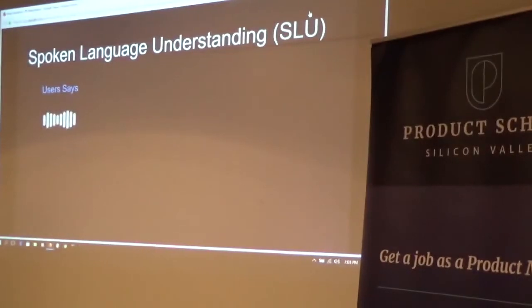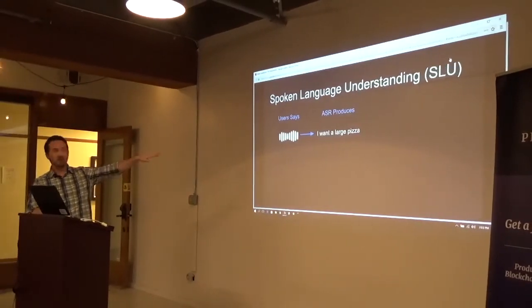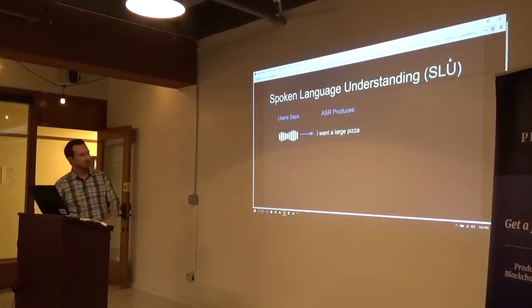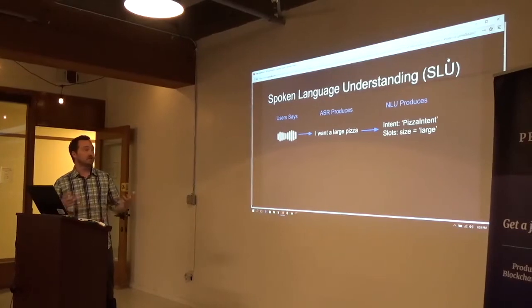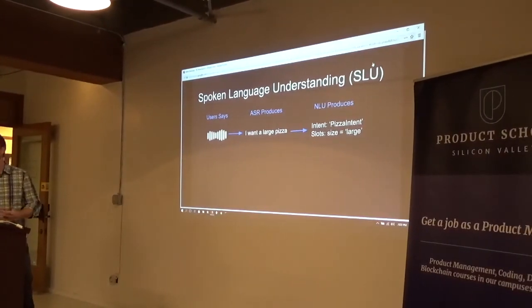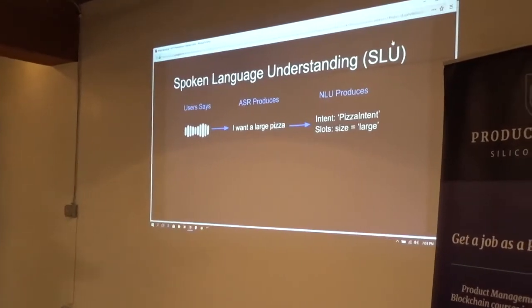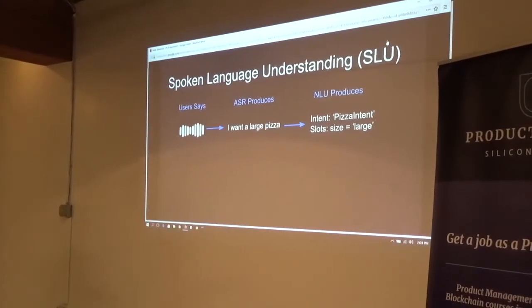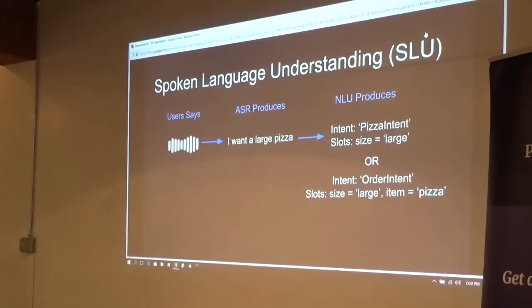So just to roll through that whole pipeline in more detail, the user says something, and ASR produces this tokenized string. Tokens is just another word for words. Then NLU decomposes that down to an intent of pizza intent and a slot where maybe you as the developer said, I want to know what size pizza they want. It'll extract the word large as a slot value for size, which is something you specify when you're defining your voice interface. Or, if you want to get really fancy, it could be an order intent and you're collecting both size and the item, right? Maybe you want to know, is it a large sheep? I don't know, something like that.